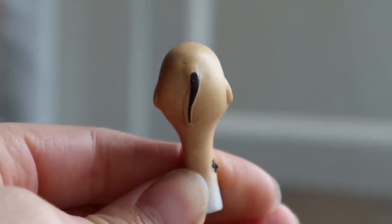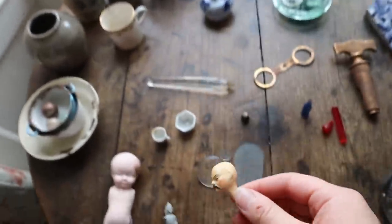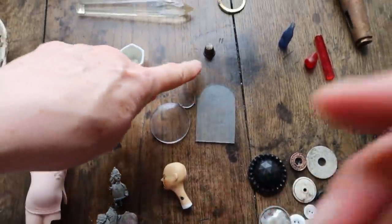And it's German, isn't it? I think you said it was there. It's made in Germany. Aren't they all? Yeah. And then what else have we got down here?